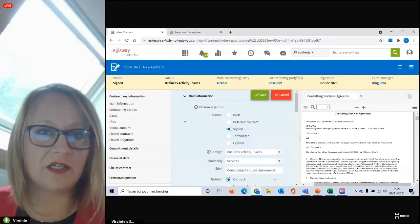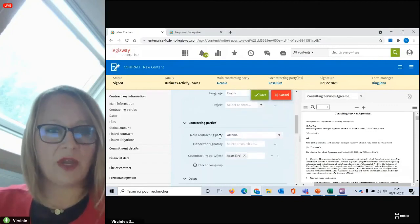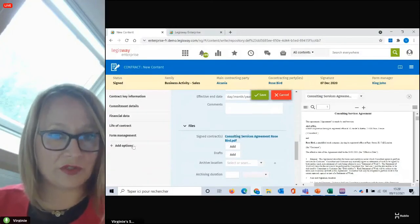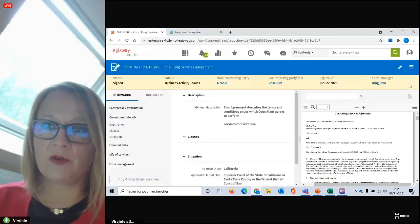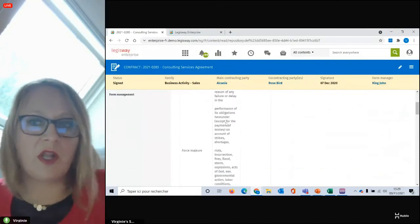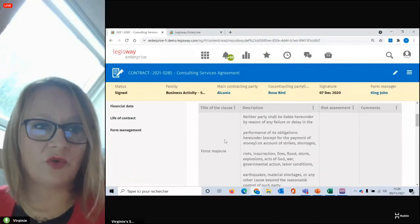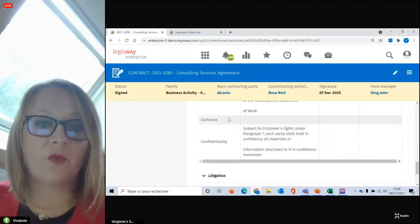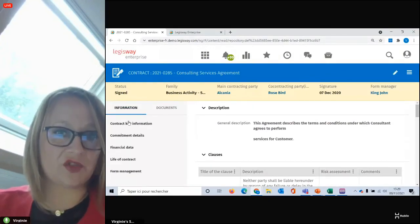Okay, so what you can see here is that the metadata that were found are here in your form: the main contracting party, the dates, etc., the signed agreement, and we also have the clauses. They have been retrieved, but I'm going to save and close that so you will see better on the screen. Otherwise, I guess it will be too small. So you've got the clauses, for example the force majeure clause, the liability clause, the termination clause. All the clauses that were retrieved with the artificial intelligence questions are here, as well as your key information.